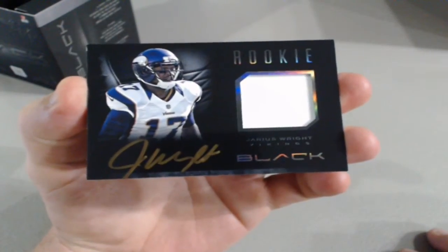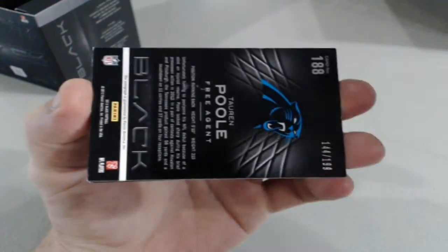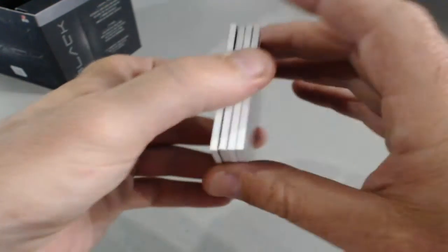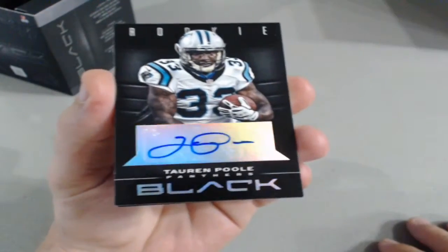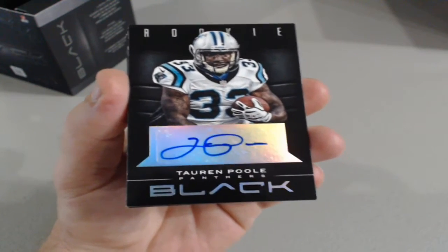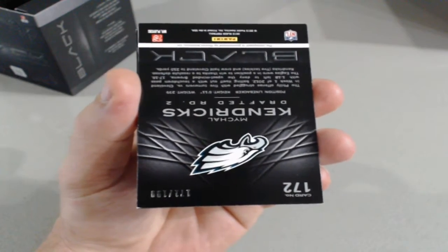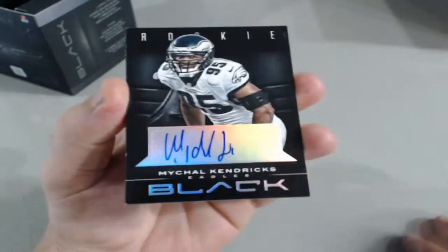The Minnesota Vikings. Be a gold signing rookie on-card autograph relic. Swifty. Got a Teron Poole to 199 for the Panthers. Carolina is Miss Math Cat. Not the Luke Kuechly rookie you were looking for, but nice hit either way. Got a Michael Kendricks to 199 for Philly. Good all-around linebacker, but yeah, he's had some injury issues. Nice rookie auto.